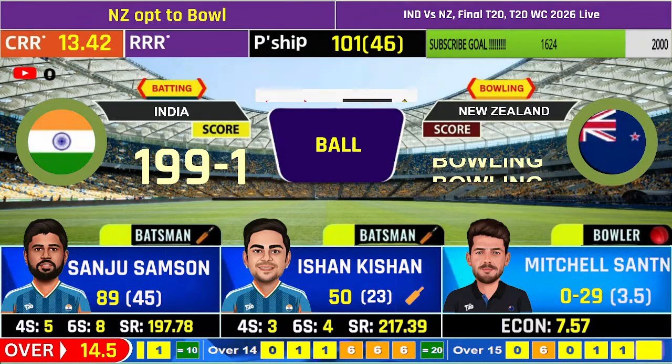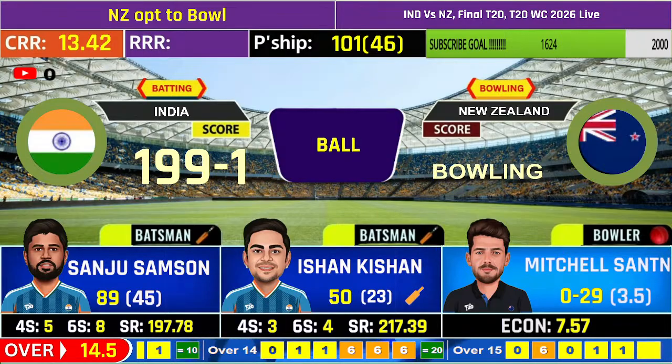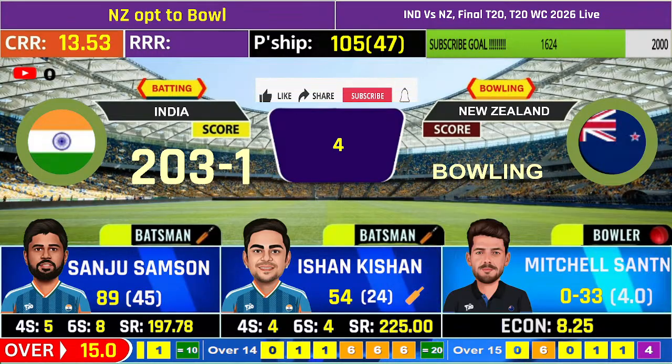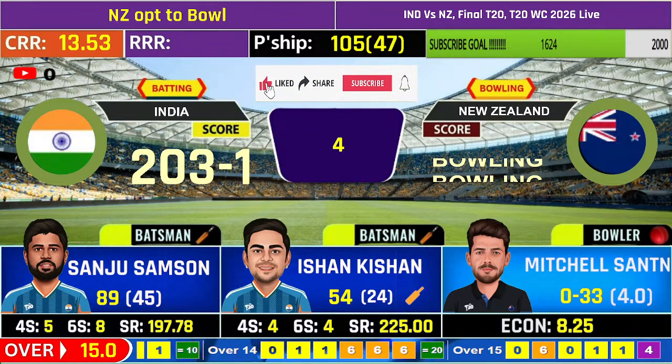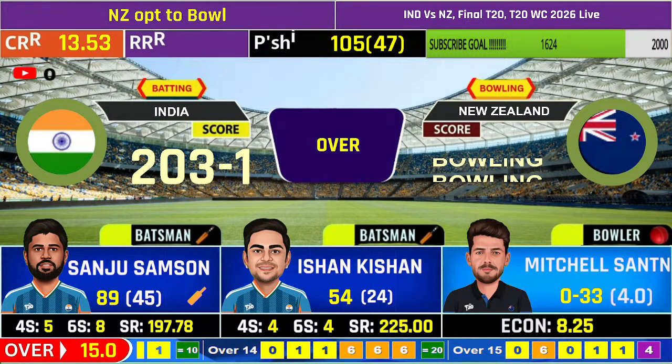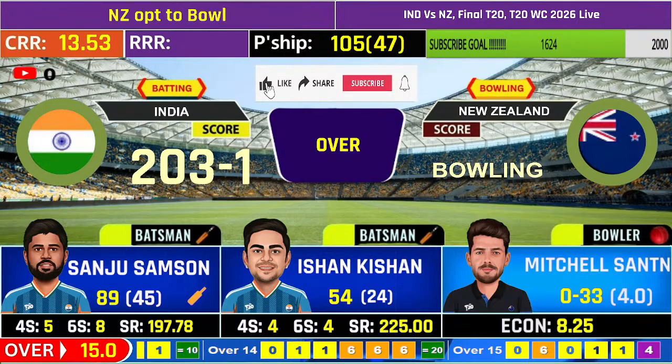Centuries for the top three batters. You ask for much more from your batting lineup. Well, what a comeback to the Indian cricket team this man has made. He's had a very good season. Now having a very good final as well. Straight he goes. These two are playing so beautifully together. Already the 200 is up. It's 203 for one.